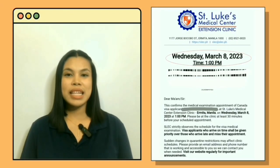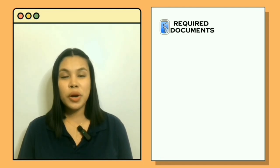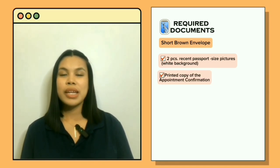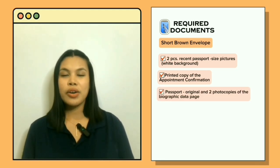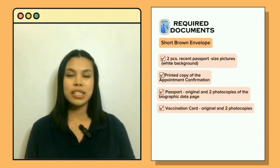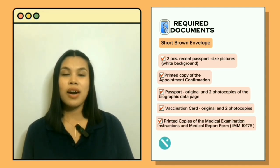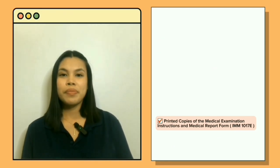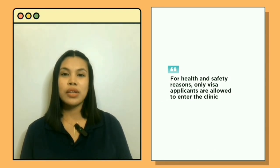Then on my appointment date and time, I prepared and submitted the following required documents inside a short brown envelope: 2 pieces of recent passport size pictures, printed copy of the appointment confirmation, passport, original and 2 photocopies of the biographic data page, vaccination card, original and 2 photocopies, and printed copy of the medical examination instructions and medical report form. And for health and safety reasons, only visa applicants are allowed to enter the clinic.